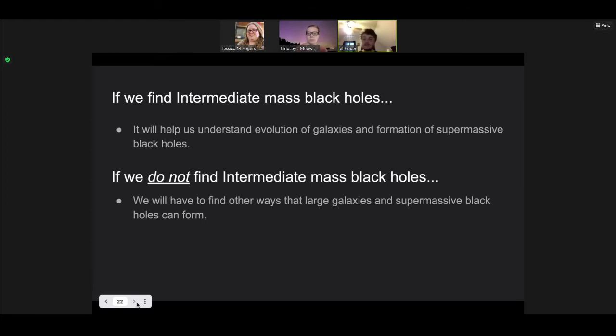And so if we do find them to be intermediate mass black holes, that's a really big step towards understanding the evolution of galaxies and the formation of supermassive black holes. And if that doesn't look like it works, or it looks like the numbers aren't working out, that means that there's probably still a gap in our understanding, and we have to find other ways that large galaxies and supermassive black holes form. Sorry, Lindsay, I kind of talked through that.